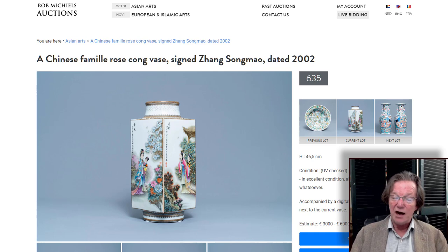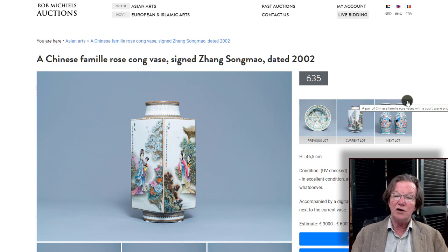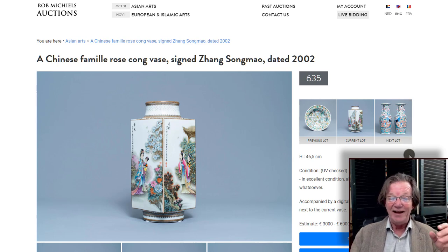And this is a big pot. As I said, it's 18 inches tall. It's got a 3,000 to 6,000 euro estimate, and it was decorated by Zhang Zongmao. And I have to confess, I don't know who he is, except that he can paint a hell of a lot better than I can. And I think this is a nice thing. If you're a collector and you're collecting Famille Rose and you want to get yourself a top-notch piece of contemporary Famille Rose that's not just some cranked out copy of an older thing, this is a good example.